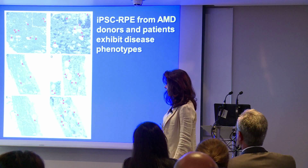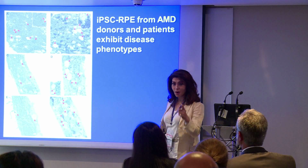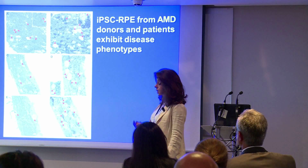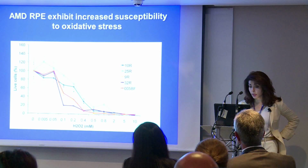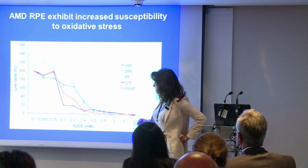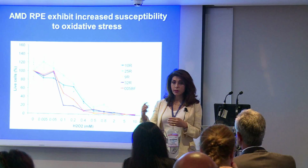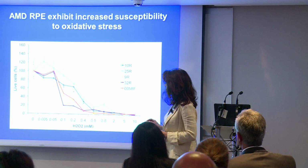And here, another RPE. iPSC-RPE derived from RPE, from the eye, also shows lipid accumulation in the cells compared to normal cells. So we saw some phenotypic problems. Then we cultured these cells in the presence of increased doses of H2O2 under oxidative stress to see how they behave, and this is a system that we actually set up in our lab.